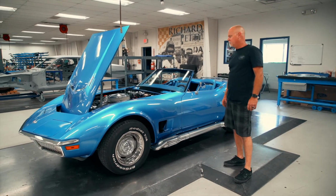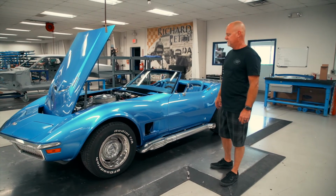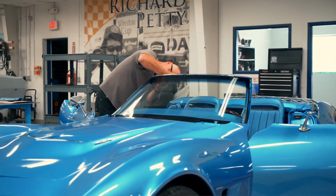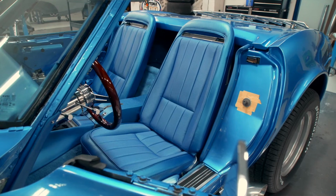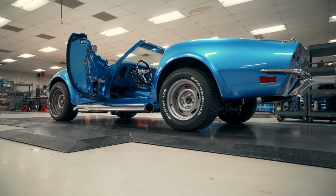I'll never find out. But the brake system's bled out. It's got good solid brakes. We've got a windshield installed. We haven't finished the trim work around it yet, but that's coming soon. We did some interior work and we're waiting on door glass. So we'll get the door glass in, then we can do the door panels.